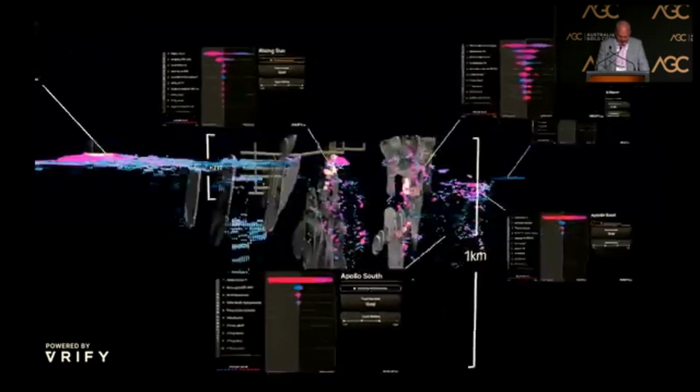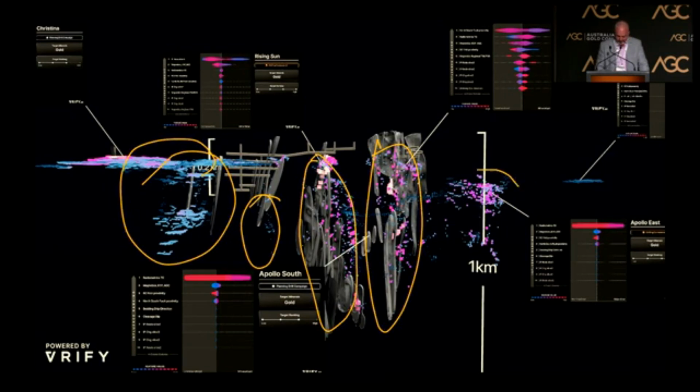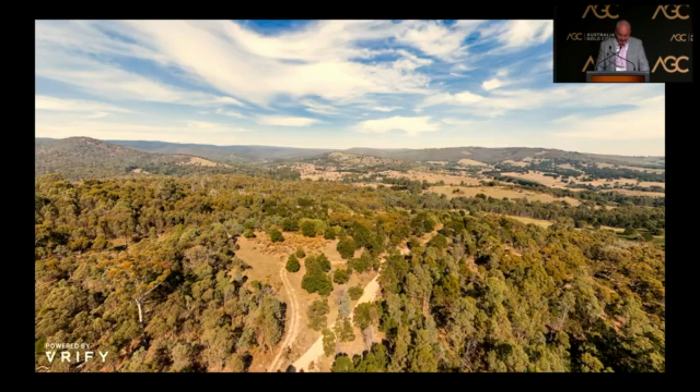This is all the AI. There's not really a hell of a lot of time to go through it, but that was the exploration target, and then all these point clouds point to where us as geologists think there's more opportunity, but so do the machines point to those areas.